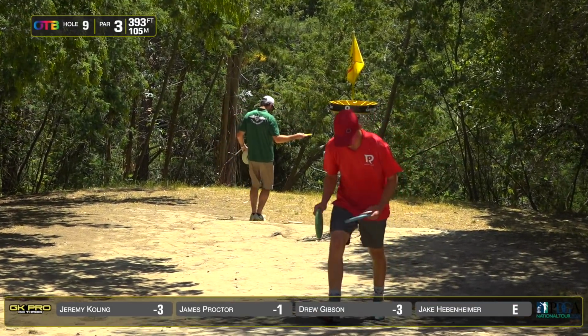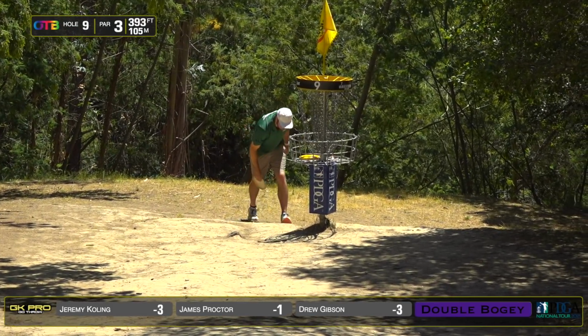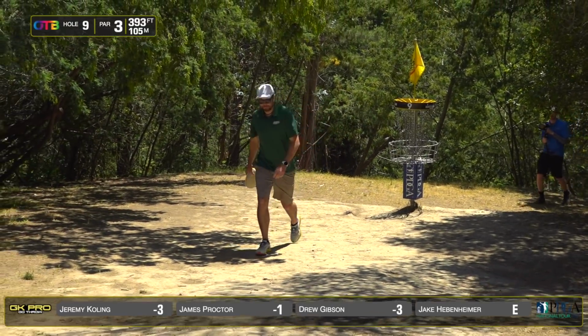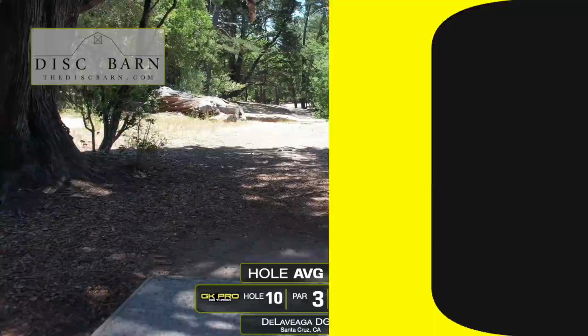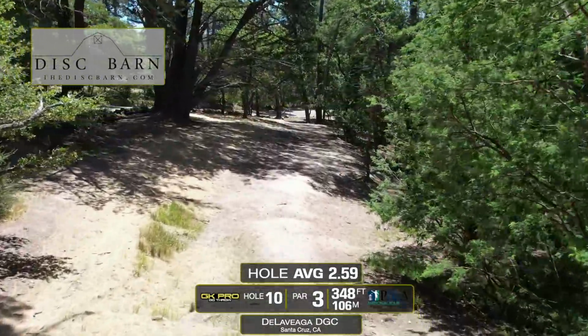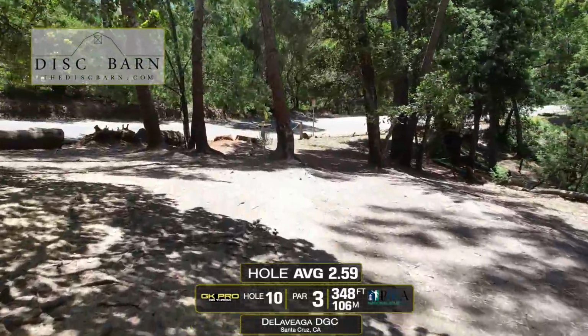Double bogey from Jake right there. Yeah. Unfortunate, but this one also playing a 10th of a stroke over par. And this kind of concludes the hard start at De La as we head into a stretch that is totally birdieable. Yeah, I'd say that's about right, Luke.